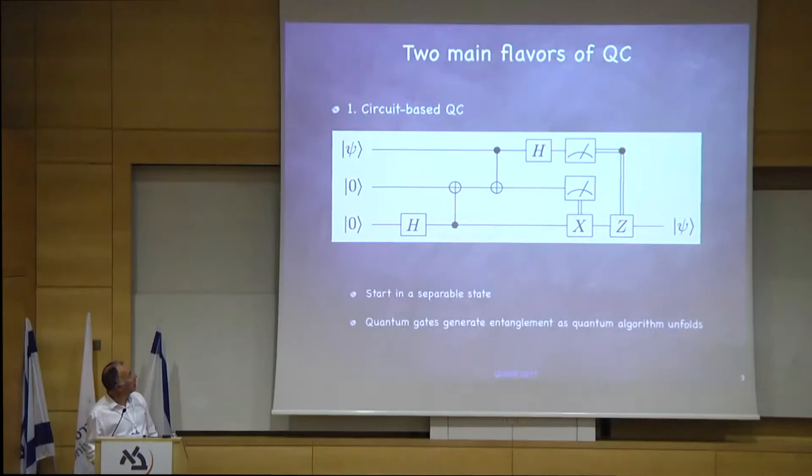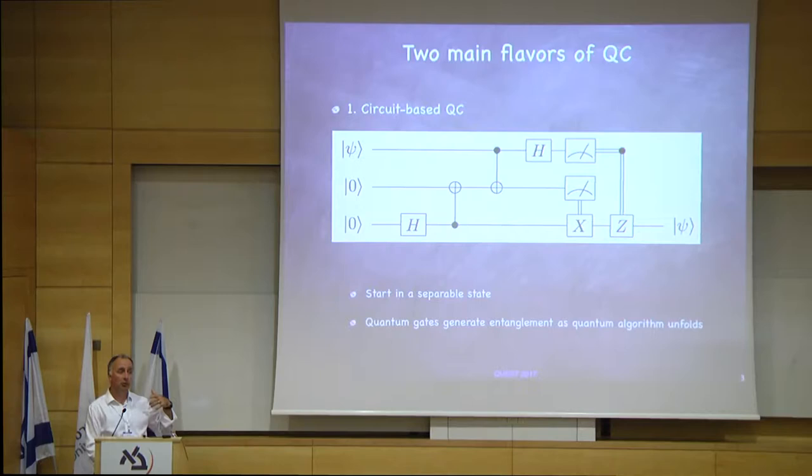So I want to go with quantum computing for a little bit, because I talked about cluster states, and there's many ways to do quantum computing. Some of which have been mentioned.